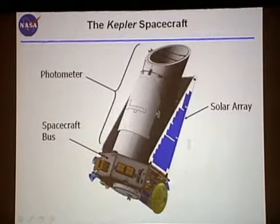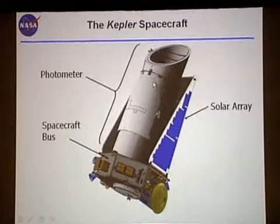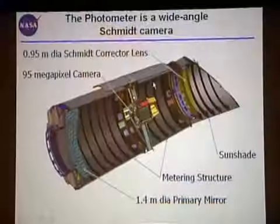Interestingly, compared to the image I showed you of the Hubble Space Telescope, this has an externally mounted radiator, again, that is used to reject heat from the focal plane of the camera to keep the focal plane cold. So again, a recurring engineering design approach. This is a section view through the instrument, or through the photometer.